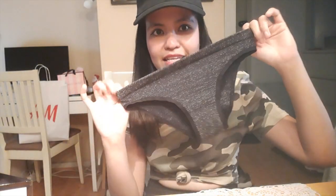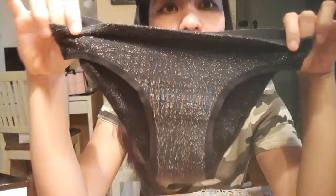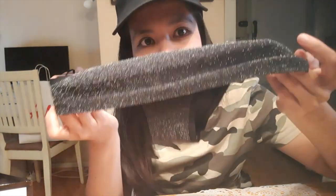Another one. Boom, boom. Elastic. And look, look at the color itself. I must say it's a lot of glitter, like you are in the discotheque, you know? I mean, you have this kind of dress. If you can remember, there's also a dress like this and panty like this. Look at this, it's Victoria's Secret. And the size, it's small.